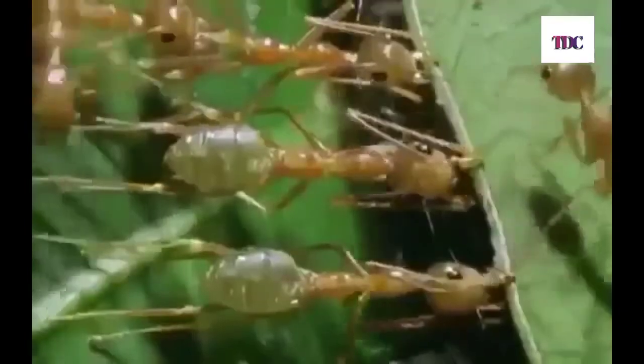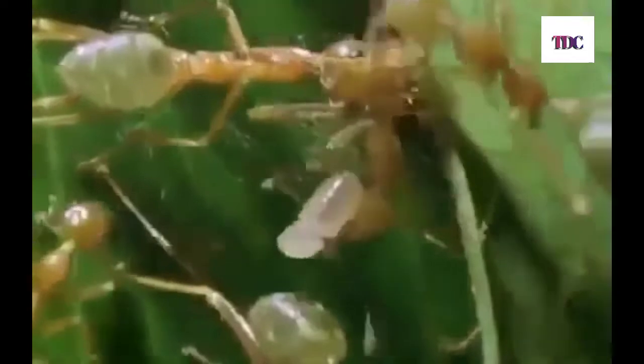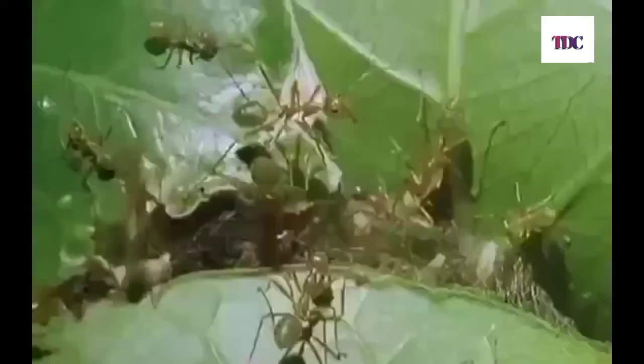Next come the weavers. They pick up larvae, their yet unformed little sisters, take them to the seams and use them like living shuttles, tiny glue guns. They stimulate them to secrete threads of sticky, web-like silk that holds the leaves together. Without any apparent supervision, the ants know exactly where to clamp the leaves and where to apply the silk.